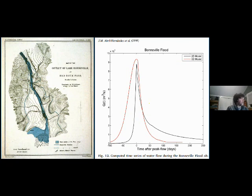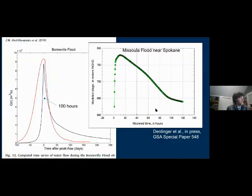And one thing that's interesting about the Bonneville flood is, and I will compare it crudely to the Missoula floods here. So this is the same picture as the last one. And here's essentially a hydrograph for the Missoula flood near Spokane. It's not in terms of discharge. It's just in terms of water height. But what's interesting here is this little square represents about 100 hours of time in the x-axis direction. This whole hydrograph is essentially over in 100 hours.